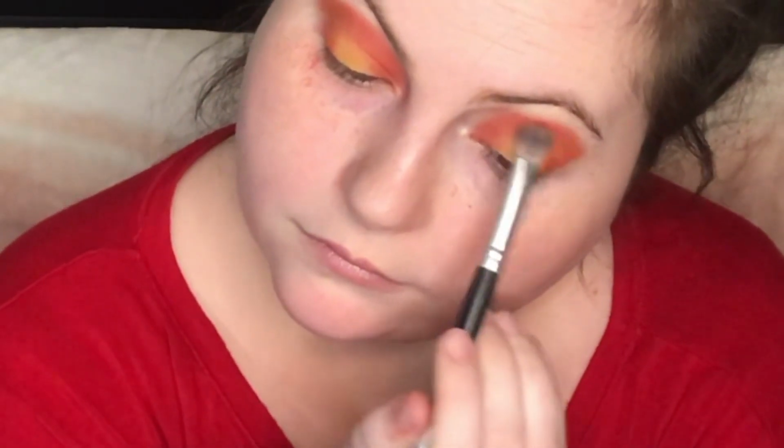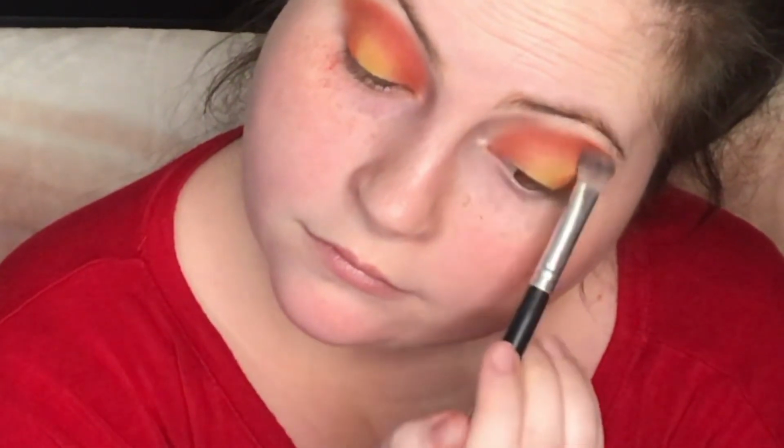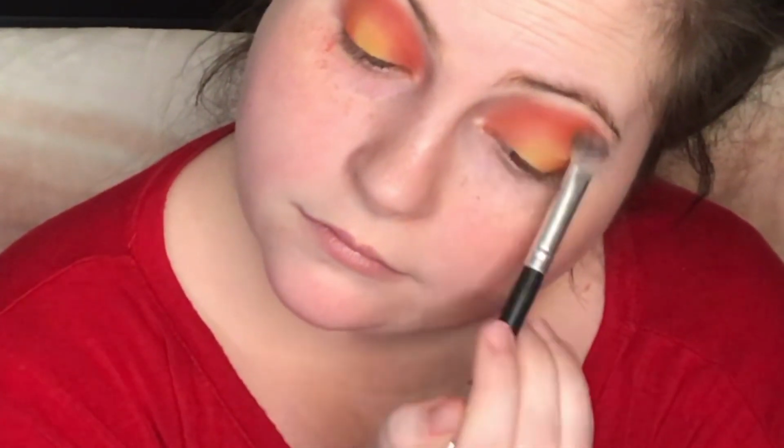And I'm blending it in with the red, since when laying the red color down, the orange kind of faded away, and I want it to be more orange than red, but still wanted to have a little red in here. But right now it just looks too red, so we're going to put a little more orange in there to balance it out.